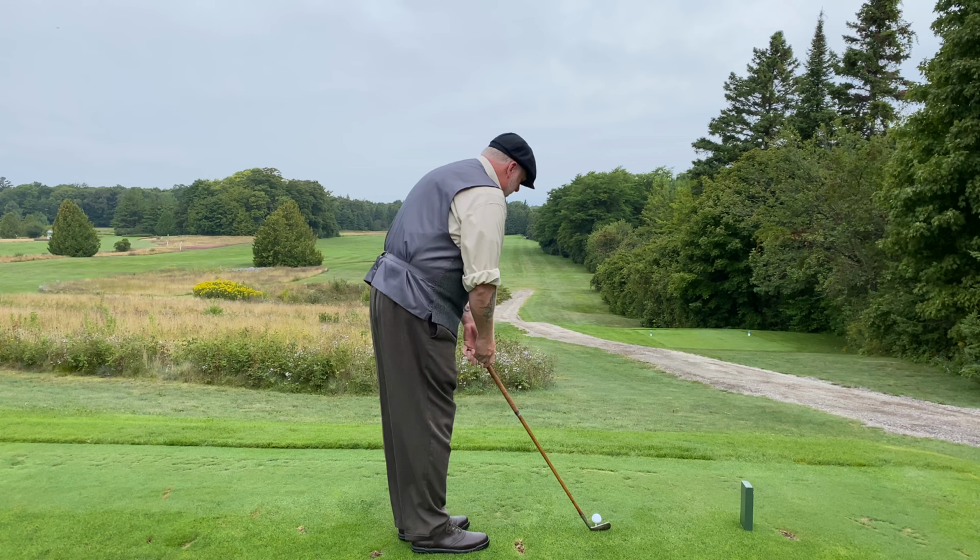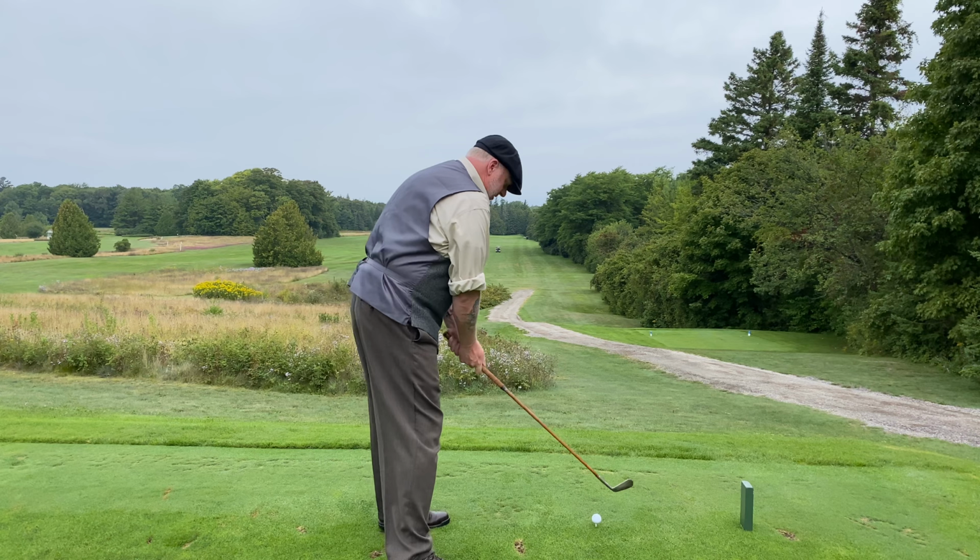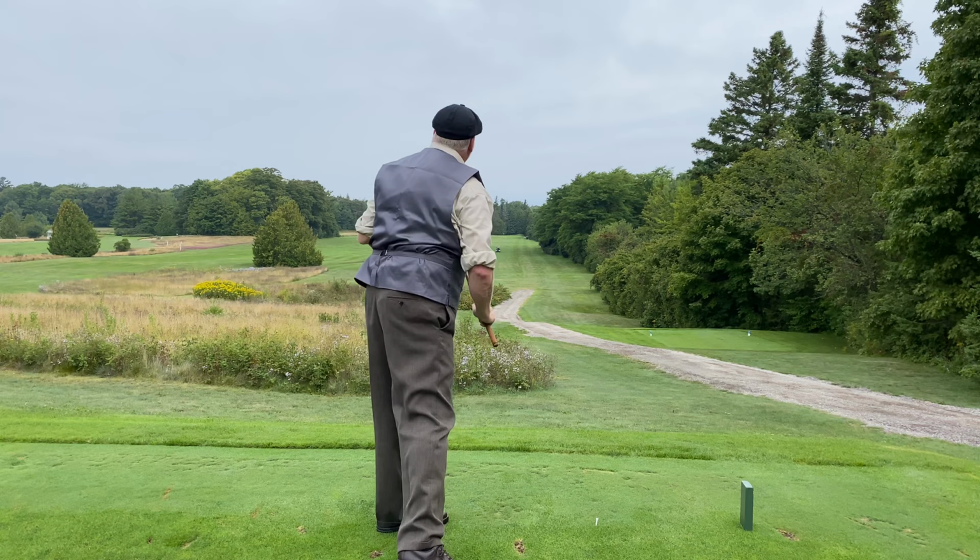So this is your Alex Smith set? Yep, Alex Smith. All right. See how he does for me today. Playing Alex Smith on the Alex Smith designed and built course. And I'll be happy. That'll work.